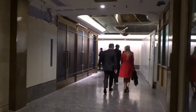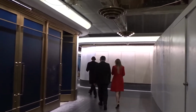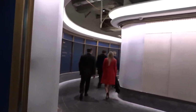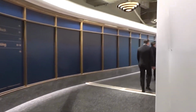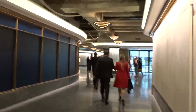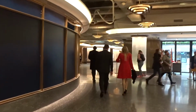Well, for better or worse, this is the first time Rockefeller Center has felt like Rockefeller Center since Christmas of 2019. I say for better or worse because it could all change very quickly.